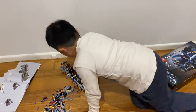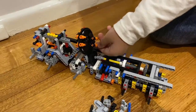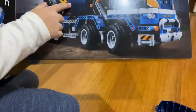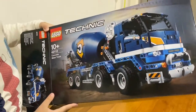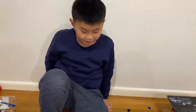What are you after, Tyson? Here, see? I made this part. You need this. What's that for? It's just to spin the concrete. See, it's right here. It's for spinning the mixer, right? Nice. Good job, Ty.